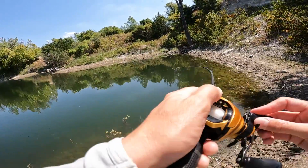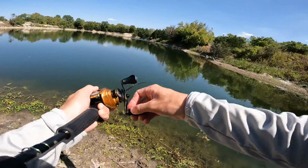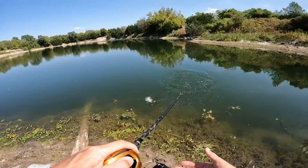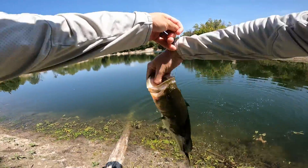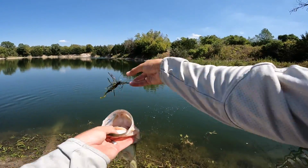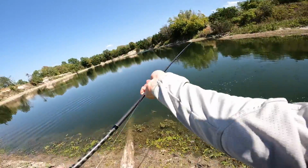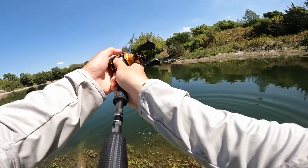Get in here, baby. Yes, finally got one on a reaction bait, but it was as it was falling, so I'm not quite sure if that tells us anything. Oh my goodness, but that feels good to have a success. You can tell he wanted it though. Absolutely chomped it. Oftentimes that's how they eat it when they eat it on the fall. Skinny fish though, 16 incher, probably 2 pounds, right on that point, right over there.